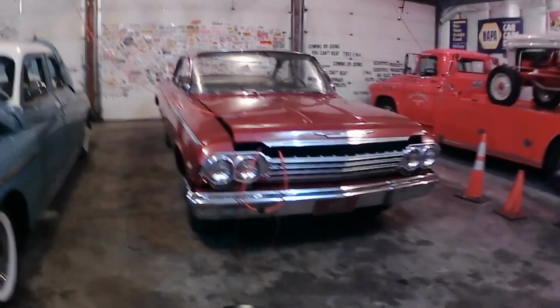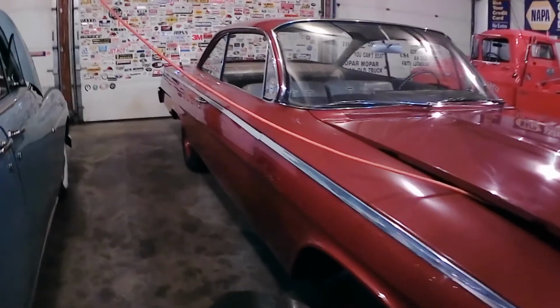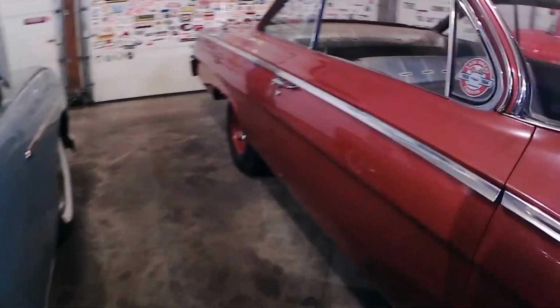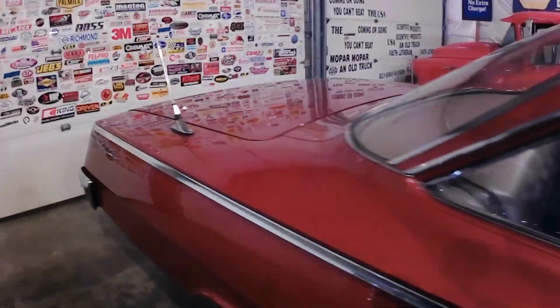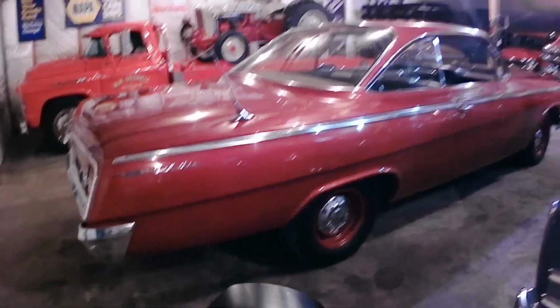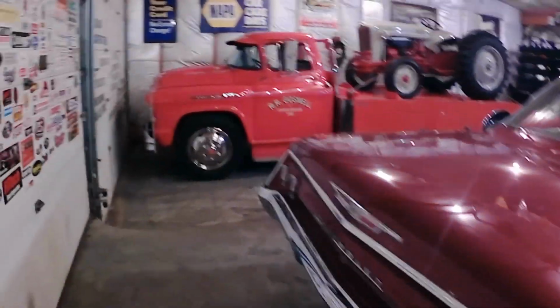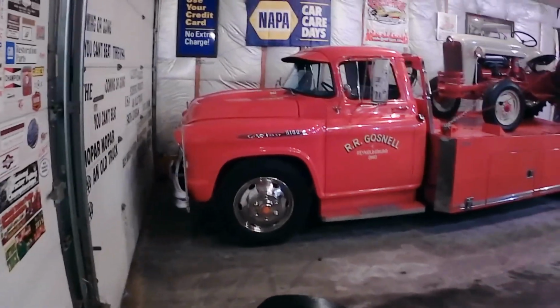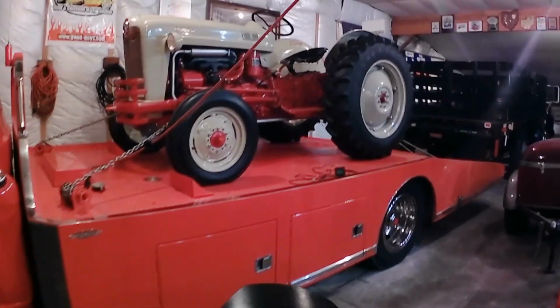So, this is a 1962 Chevelle 409, what he said they call the bubble top. Now, I'm sure there's going to be a lot of you that are more familiar with this than I am. Sorry, I'm trying to duck under the wire and everything. This is a 62 Bel Air with a 409 cubic inch engine. But there's old trucks here he's restored. Old tractors.